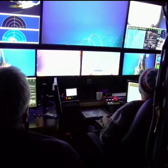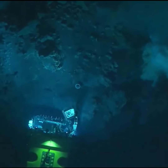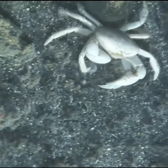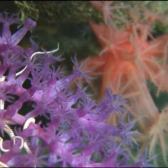A lot of the work that we did with those vehicles was around hydrothermal vents. And so you would see, they call them black smokers. They're kind of like chimneys with black smoke spewing out underwater, and just this wealth of animal life that lives around them. And so they were just these really beautiful spots on the seafloor that we got to go visit.